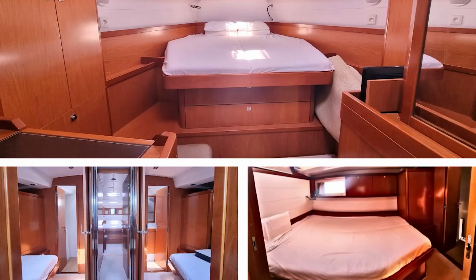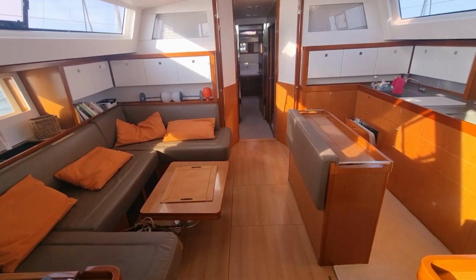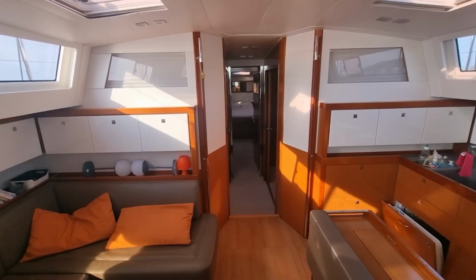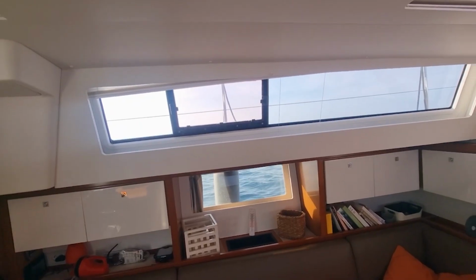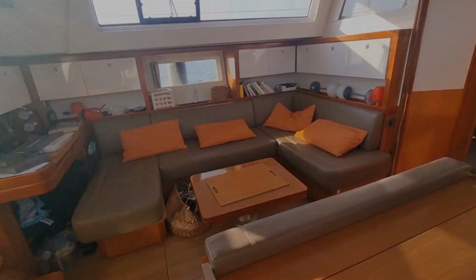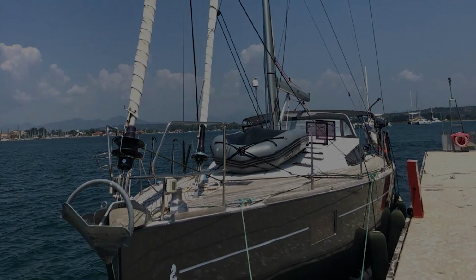She's configured with three cabins with three bathrooms, so you have a lot of space inside. What is nice inside is that it is very bright. It is the particularity of this Oceanis 55. She is delivered with, you have a choice of two tenders.